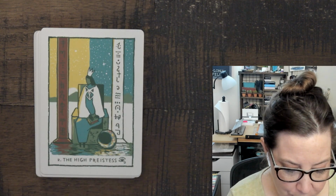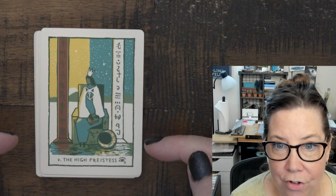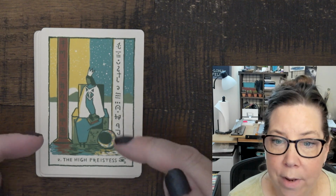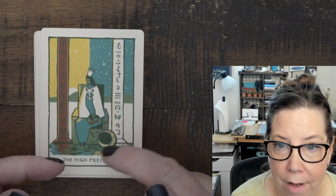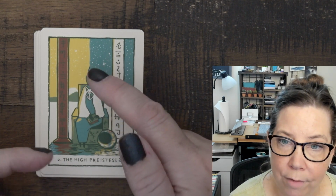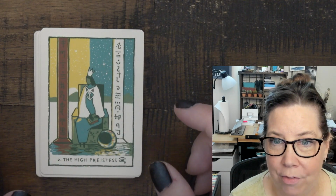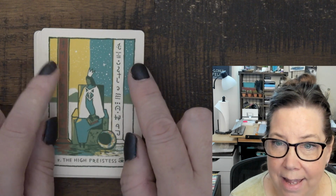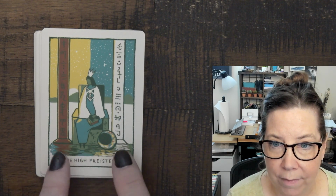Here is the High Priestess. We have the pillars. I love the glyphs on the pillars here. We have her feet in the water. We have the moon. We have the book. We don't have the sort of moon crown, but we have the crown on her head. I love the day and the night in the background, which I think is just beautiful. And the reflection in the water is gorgeous.